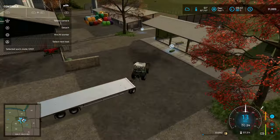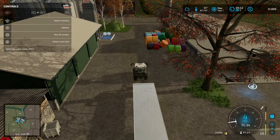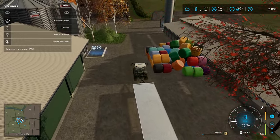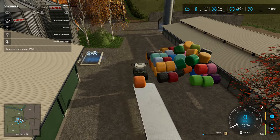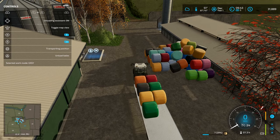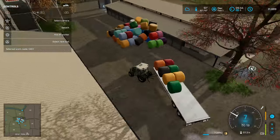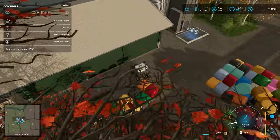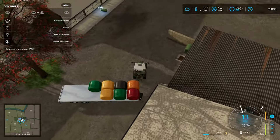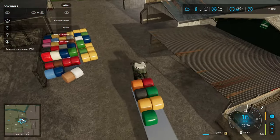Although, I do want to steal a couple out of here. I know this is kind of dumb, but let's see if we can get a couple. I don't want too many. Okay, that should be good. I really only wanted four, but that's okay. Oops. It's nice to have a dolly trailer sometimes. I'm not gonna lie there.